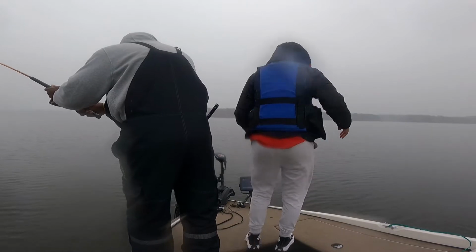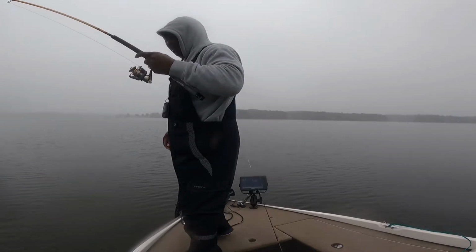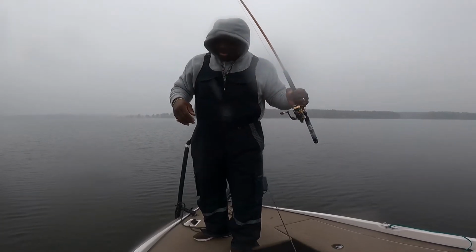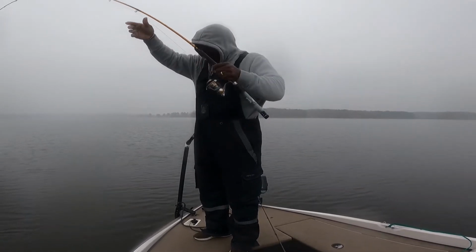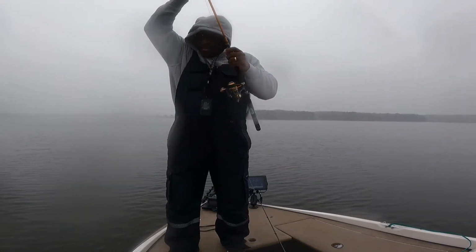Or get the net first. I don't know, it's a hybrid. Just drop it in the water, I'll bring it to you. Just drop it in the water. Now scoop it up. There you go.